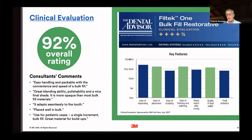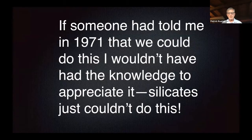They gave it a 4.5 star. That's a pretty high rating because Dental Advisor only goes to 5. And the consultant's comments, you can see: easy handling. That's important. And packable, with the convenience and speed of a bulk fill, great blending ability, polishability, nice final shade, adapts seamlessly to the tooth, placed well in bulk. For pediatric cases, really great for single increment.